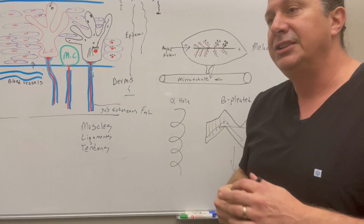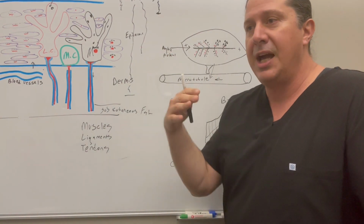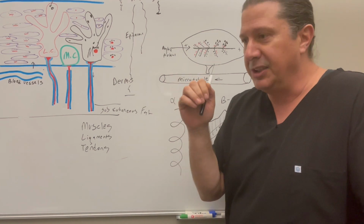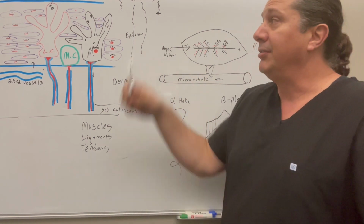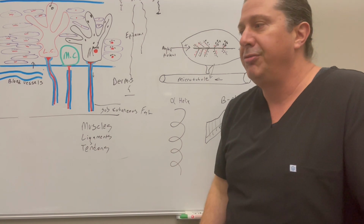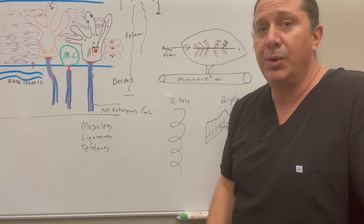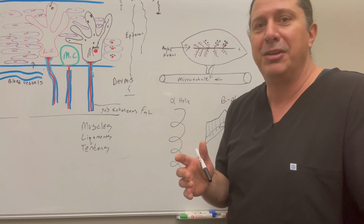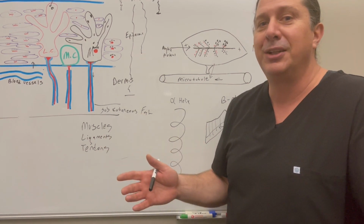The reason is that photonic energy is going to interact with different tissues. It's going to be absorbed, it's going to be transmitted, scattered, and a lot of it is going to be reflected. So the physics behind it is very important, but it seems like in that field, they don't care about the physics. They're just trying to sell you a $40,000 laser.